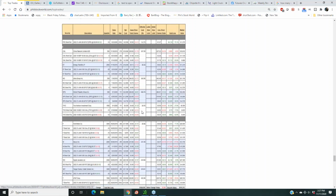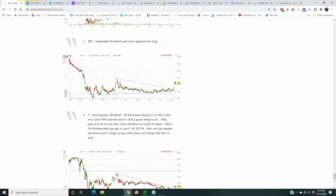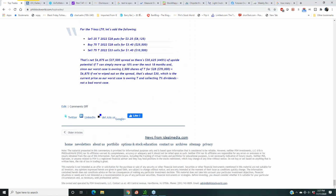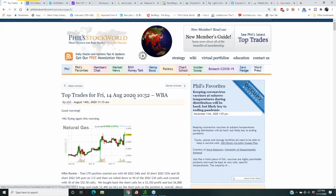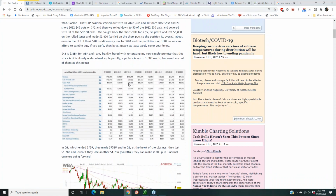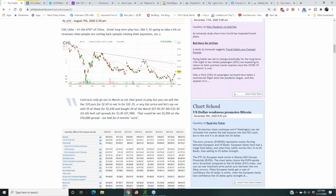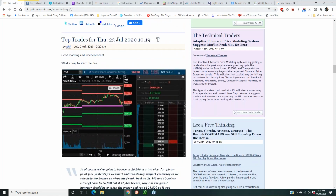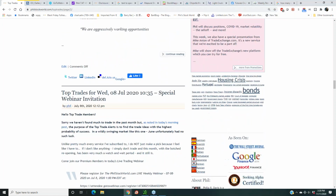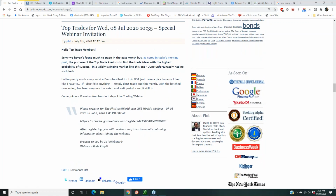Here's AT&T again. And by the way, it's called Top Trades. Every week I try to find a couple of trades that are the best trades I see. It can be the same thing over and over again because there's not a better trade. Here's WBA. None of these names should be surprising to you guys because I talk about them all the time. CHL, Intel, AT&T. If they're going to keep putting it on sale, we're going to keep buying it, right?